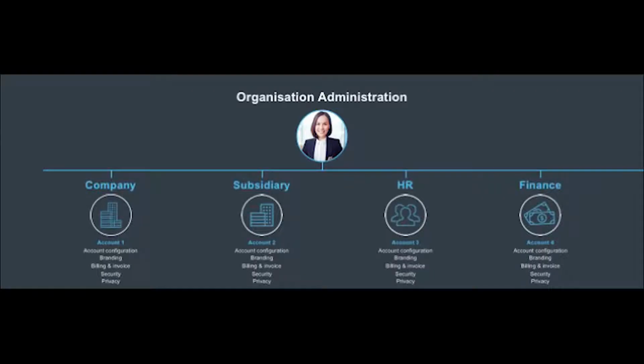Now, a common theme we see from our customers is they start out, and then they add in a second subsidiary. Now you've got 2 accounts to manage. And then your HR department wants to come on board, and finance. But how does an administrator actually view everything across that experience? And that's what organization administration brings. It brings together all of the accounts into a single interface to allow the admin control over everything, giving them a single view and a single pane of glass into that application.